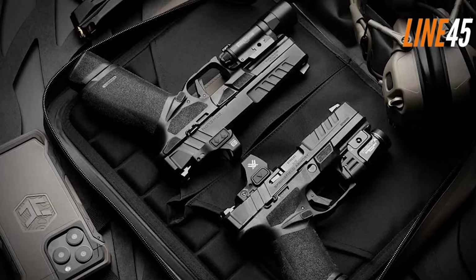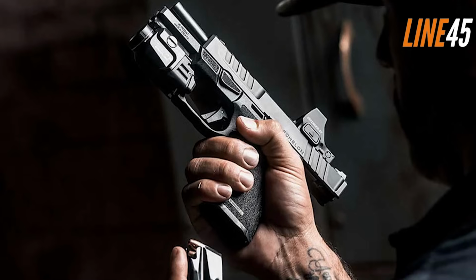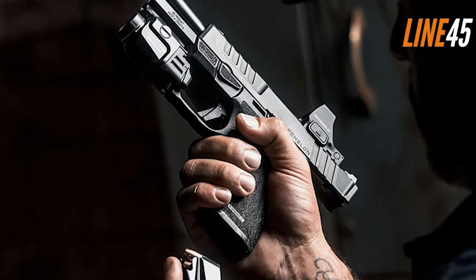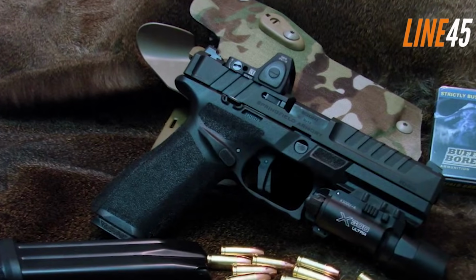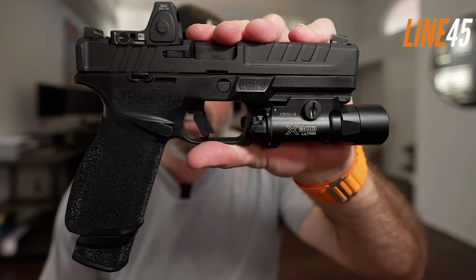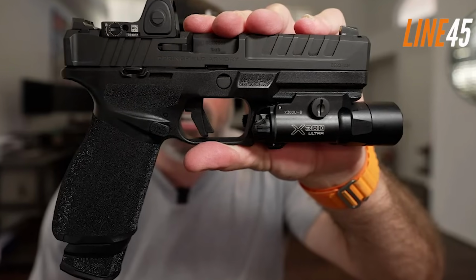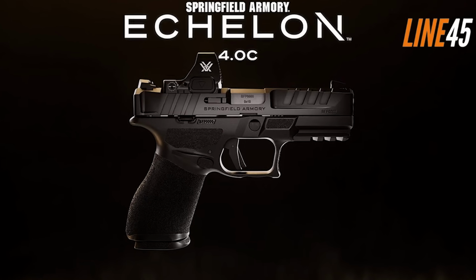Fully ambidextrous controls make it lefty-friendly without any need to reconfigure parts. It ships with 2 steel MecGar mags, a 15-round flush and an 18-round extended. And at 24 to 25 ounces loaded, it balances well on the belt. The tritium front sight and U-notch rear get on target quickly. This gun doesn't feel like it's trying to impress. It feels like it knows what it is. A dependable, optics-ready compact that's ready to fight, straight out of the box.